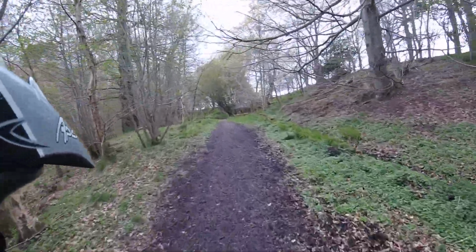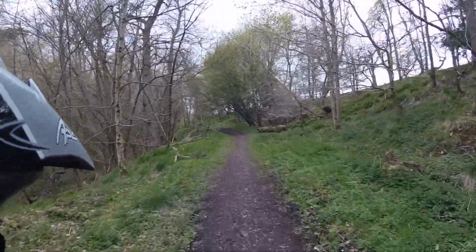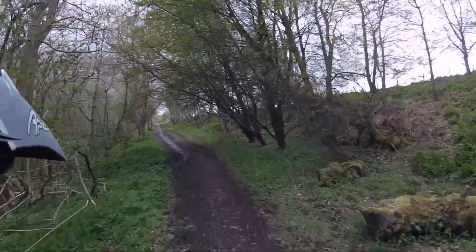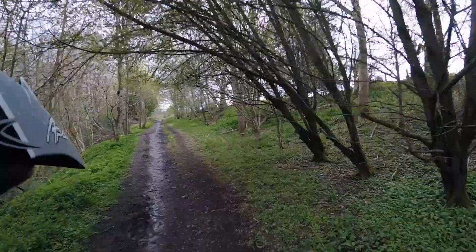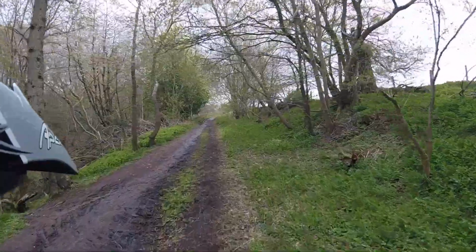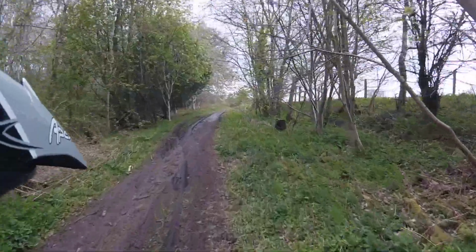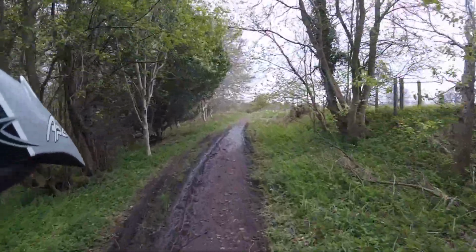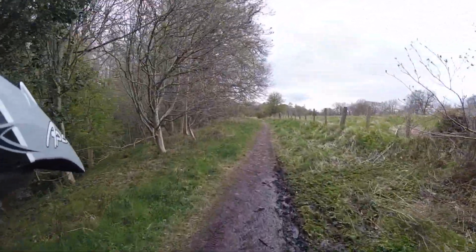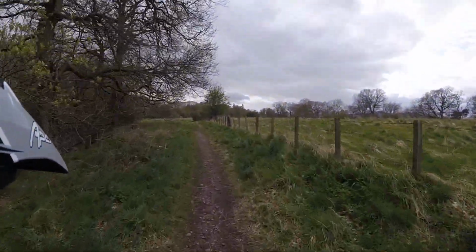Here we are doing a wee bit of off-roading on the Roslin to Penicuik cycle path. I got a bit lost because the actual sign is in green. I thought it would be in blue for the typical cycle route indicator, but I'm glad we found it. So let's see what this is like. It's a bit slippy, not too bad again. The Trekker is designed for this kind of stuff. Mild off-roading.